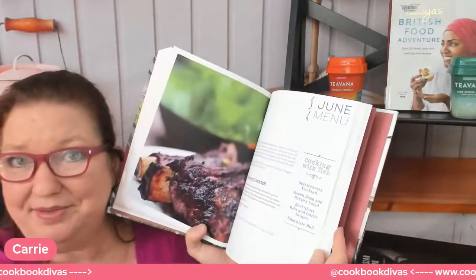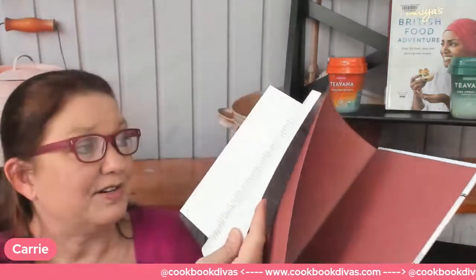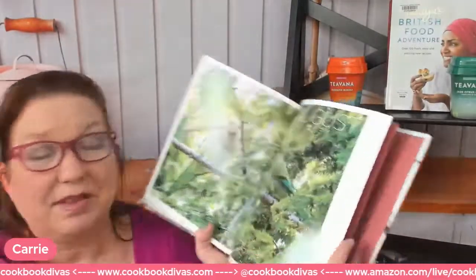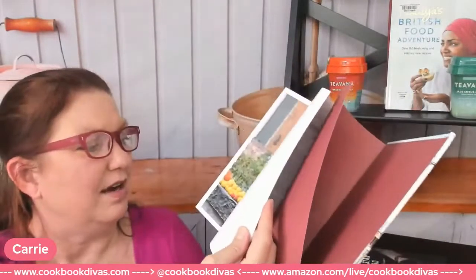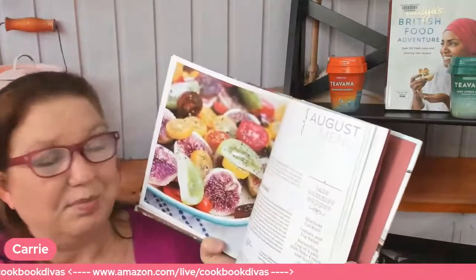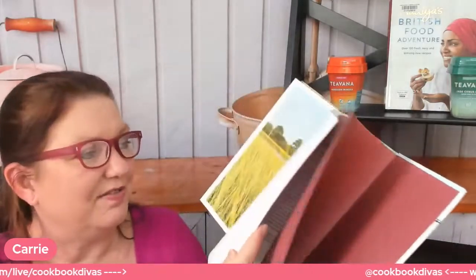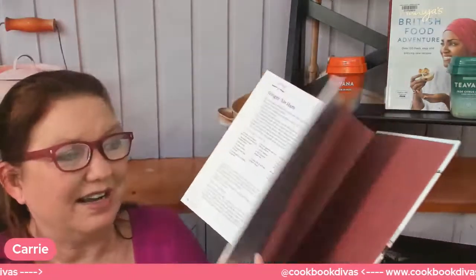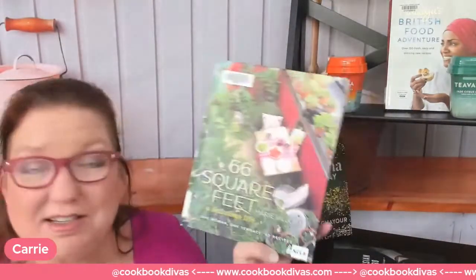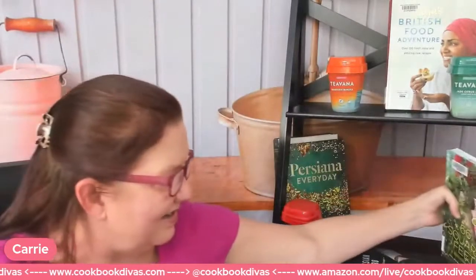The June menu. Blueberry pancakes fresh from the roof. Her July menu. August, the August terrace. A jug full of gazpacho. A blackout cocktail. You're not supposed to black out after you drink it. Tomato and fig salad, September, etc. You get the drift. That is my preview of 66 Square Feet, A Delicious Life. One woman, one terrace, 92 recipes.